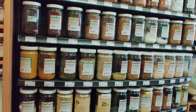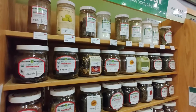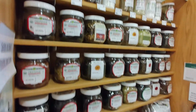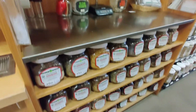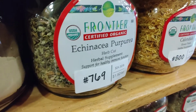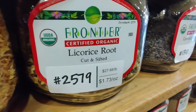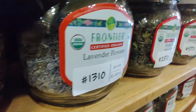Same thing with your spices. And if you're into some medicinal herbs, I think that you can definitely find some great deals in the bulk section of your local grocery store. I mean, we got some good medicine here. Echinacea to boost your immune system. We've got some licorice root over here. That's great for your stomach if it's getting upset. Lavender flower.